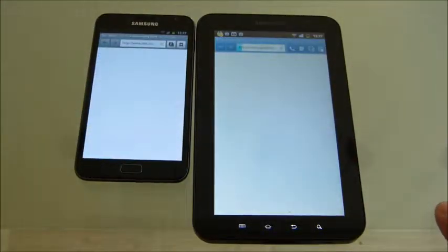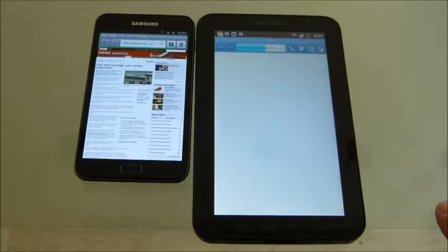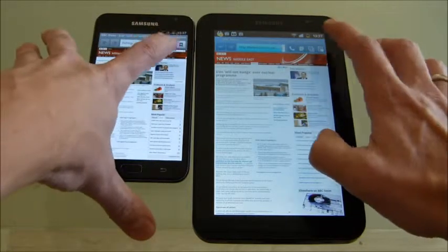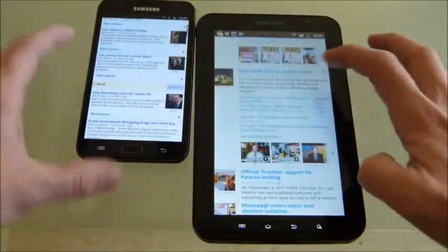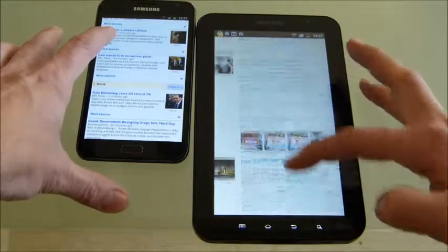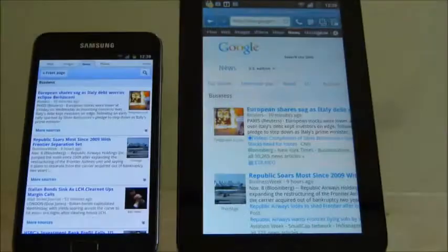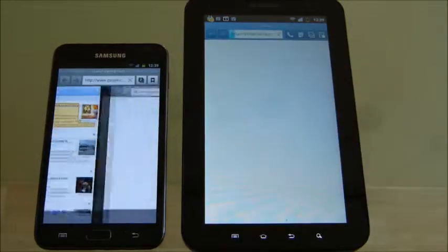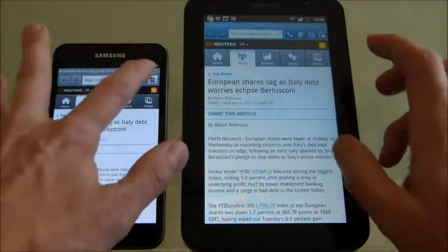Another site here. This is BBC, and the Note clearly beating the Tab there, and both are showing the same web page. Let's have a look. What else have we got here? Running out of matching links. Let's just set up another page. Okay, let's try that again then. So these are non-cached pages. This time the Tab beating the Note there.